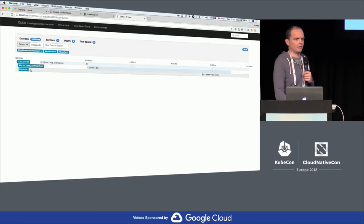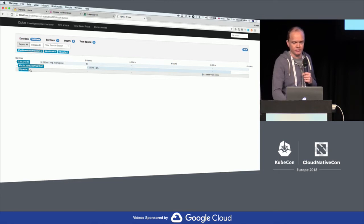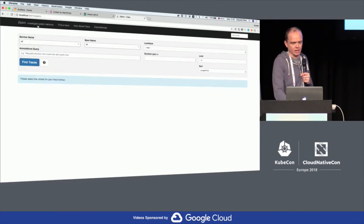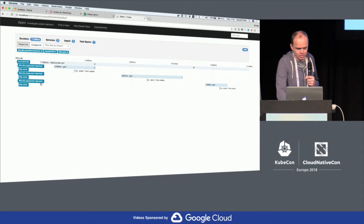Then the last span, I just wanted to demonstrate how, as a developer, you can send your own telemetry to Zipkin. So in my little Go program, I've sent it a span that said that this data access took 12 microseconds. But let's try and find some more interesting ones. So maybe this one. That's okay.